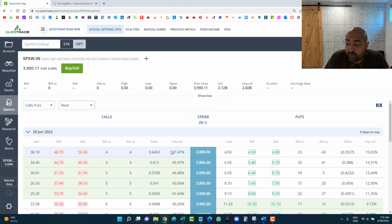So right now, if we look at the market, it's June 28th. As you can see, SPX closed at 3,900, so that would put me at around 3,880. It's only 20 points lower. If we compare it to the SPY, that's like saying SPY is at 390, and I'd be picking a 388 strike on the SPY expiring today. This is definitely close, but I've been looking at it and paper trading it since the month of May.